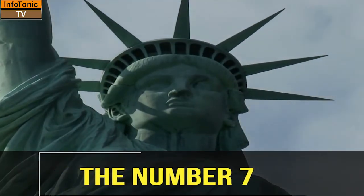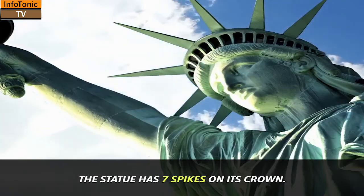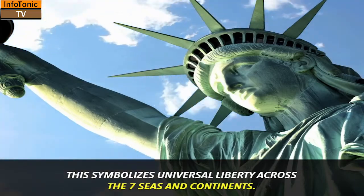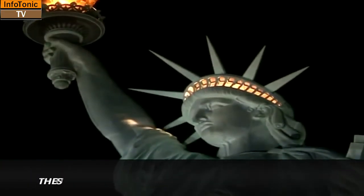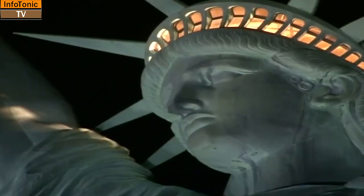The number 7. The statue has 7 spikes on its crown. This symbolizes universal liberty across the 7 seas and continents. Also, there are 25 windows on its head. The sum of the digits of the number 25 is 7 as well.